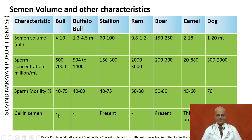Now, this chart shows the semen volume and other characteristics of different animal species: the semen volume, the sperm concentration, the sperm motility, and gel. Semen from a few of the species like stallion, boar, and the camel contains a gel, and we will talk about it. The gel should be separated to use the semen for insemination or other purposes. The semen volume is highest in the boar, 150 to 250 million, and the sperm concentration in the bull semen varies from 800 to 2000 million per ml.